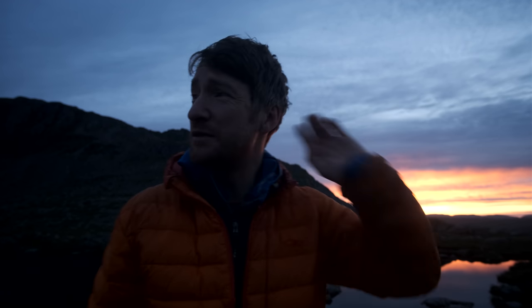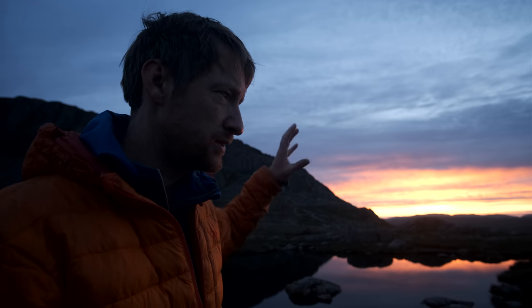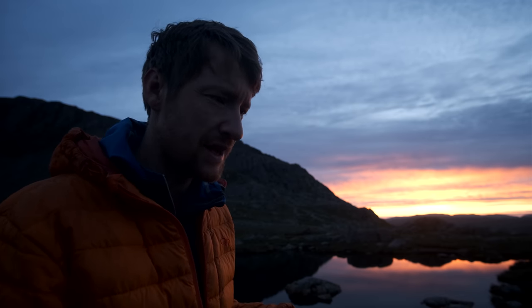This is difficult. I would say this is one of the most frustrating things about being a landscape photographer. I'm sure we've all experienced it, is when you have beautiful light, but you cannot compose it. You can't find a shot that works with that light. From where I am now, this tarn is difficult to shoot. You know, yes, we have the beautiful color in the sky, but there's nothing else.